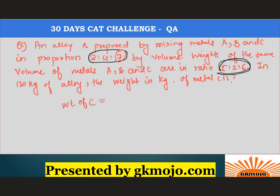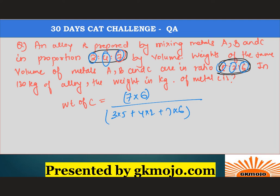So the proportion is 7 here for C, and the weight is 6, and this is upon 3 into 5. This is the proportion of weight. The total we will calculate as 4 into 2 and 7 into 6. This is the total, and out of this total, this much is the proportion of C. When you multiply this by 130, you'll get the exact value because the total is 130 kg. So when you solve this, you get 84 kg as your answer. What we essentially did was take out the ratio of C and multiply it by 130. Ratio of C means how much it is out of the total.